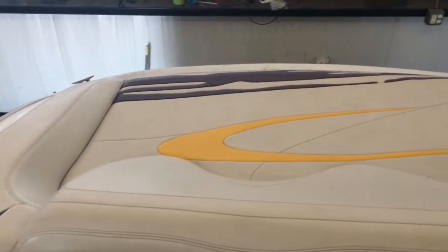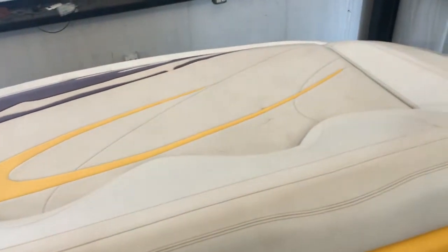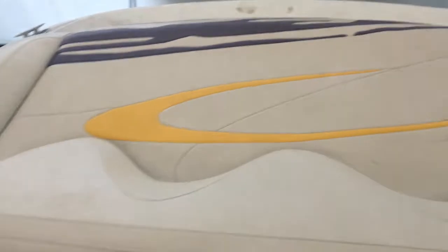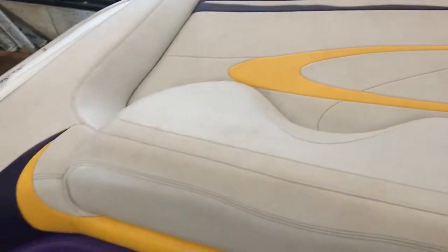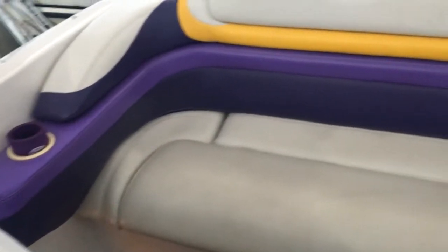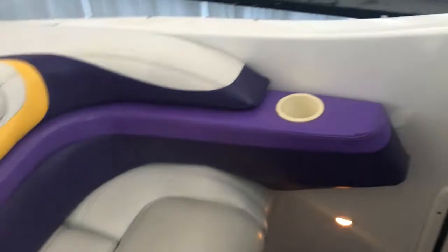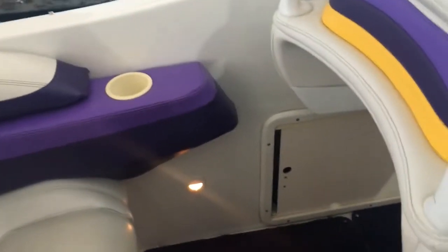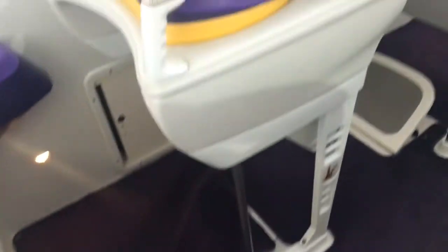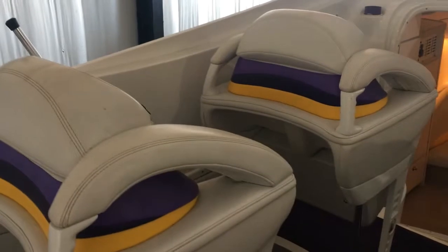Okay, so we are in the cockpit of the 38. There is the sun pad. Vinyl's in really good condition. Very comfortable to sit on still. Just needs a good detail. You have storage cuddies on each side. And then you are set up with the quad bolster setup.